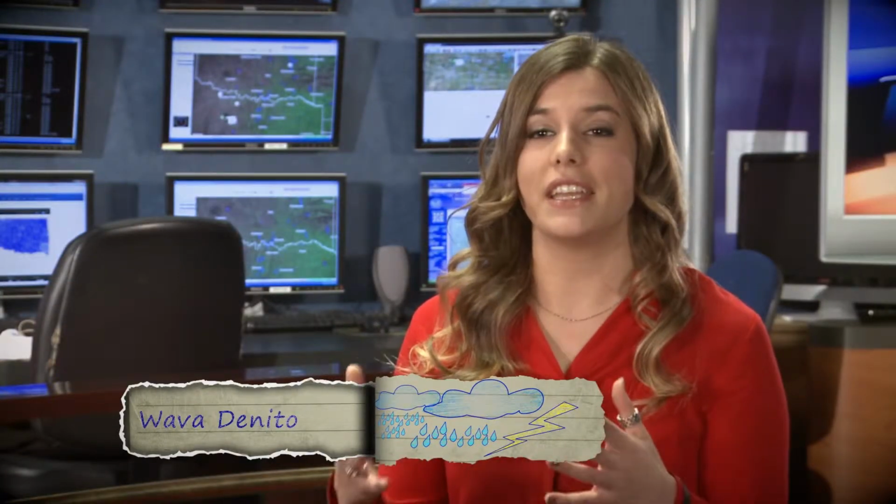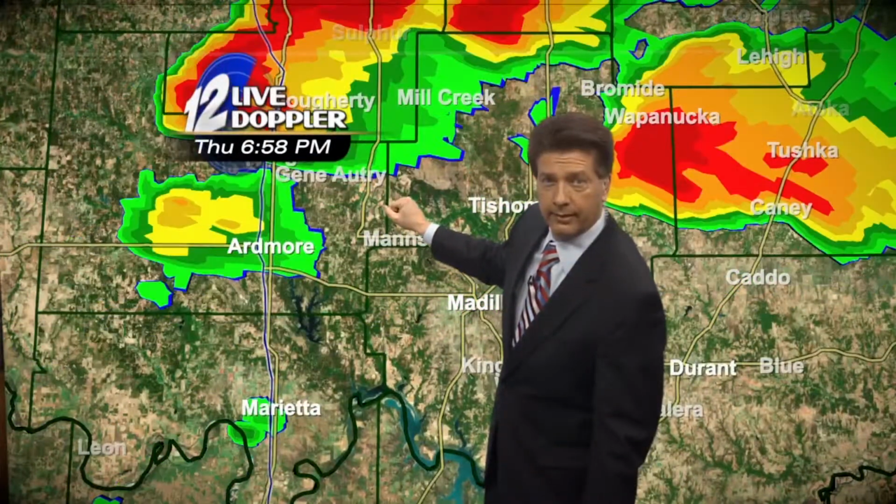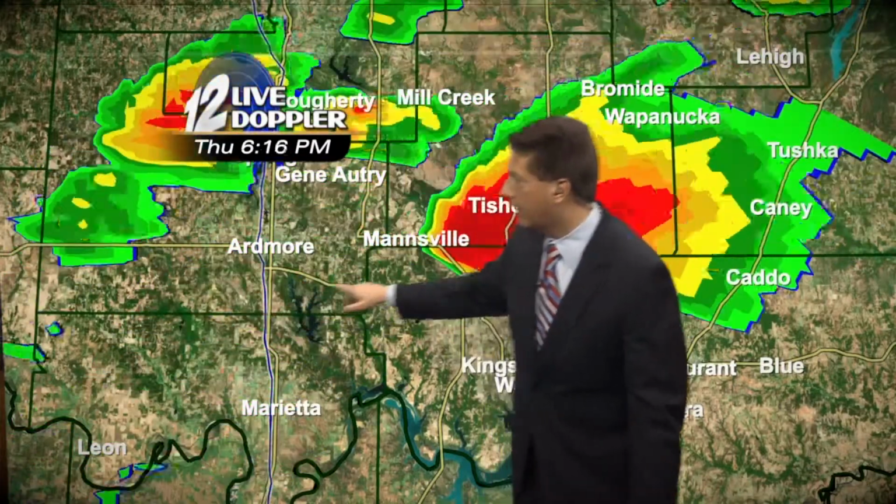We're able to see the storms in more detail, and we can even change those variables with the radar to look into more perspectives with the storm. The Doppler effect was named after a guy named Doppler, and he observed that a train coming down a track would have one sound as the whistle approached. Then as the train passed by, the pitch of the whistle would change. This is called the Doppler effect.